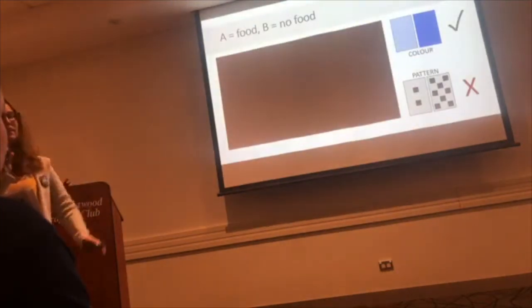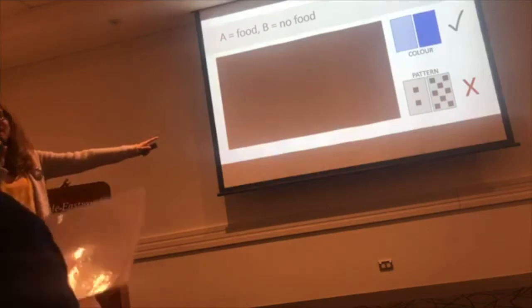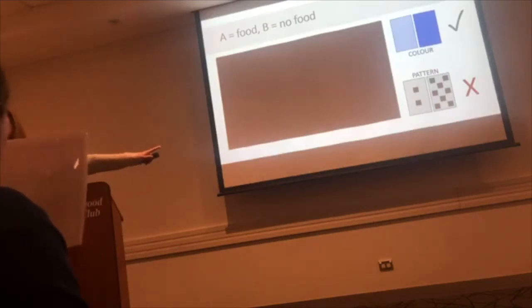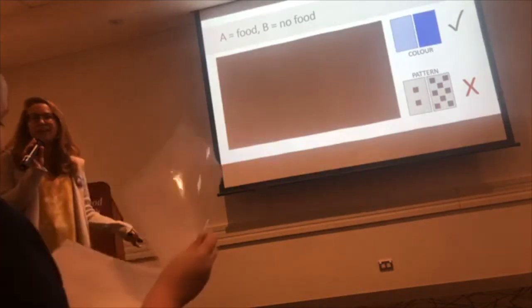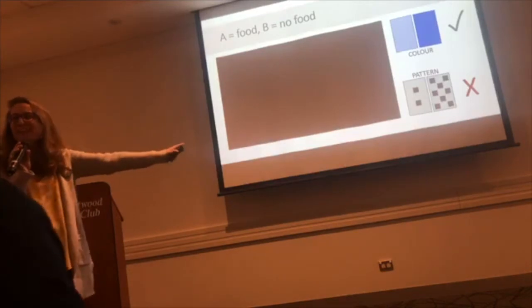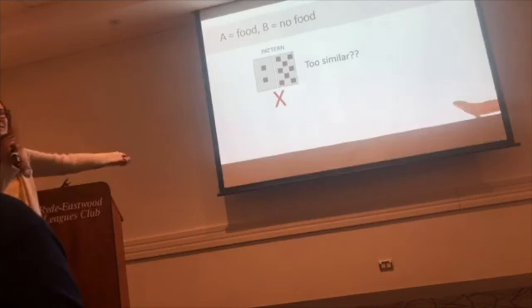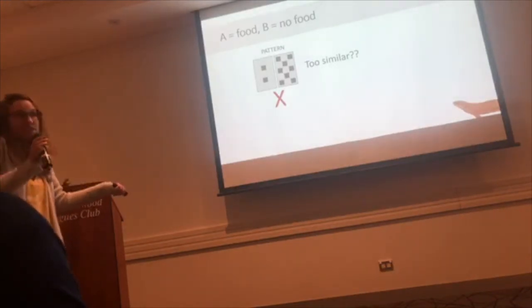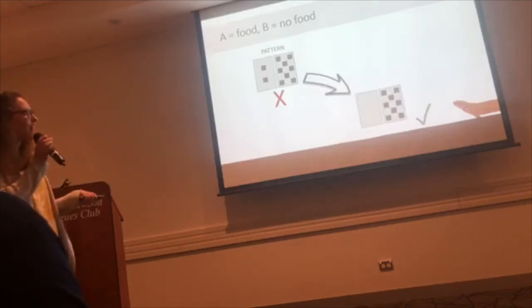The funny thing here is they had no problem learning to go to the light blue, avoid the dark blue, no problem. But they could not, for the love of God, do the bottom one. 52 days later. So I was standing there like, are you kidding me? This is different. Why can't you discriminate this? So basically what I thought, is this too similar? For me, it's not. For you, it's probably also not. But for the lizards, apparently, this is not awesome. They can't discriminate.